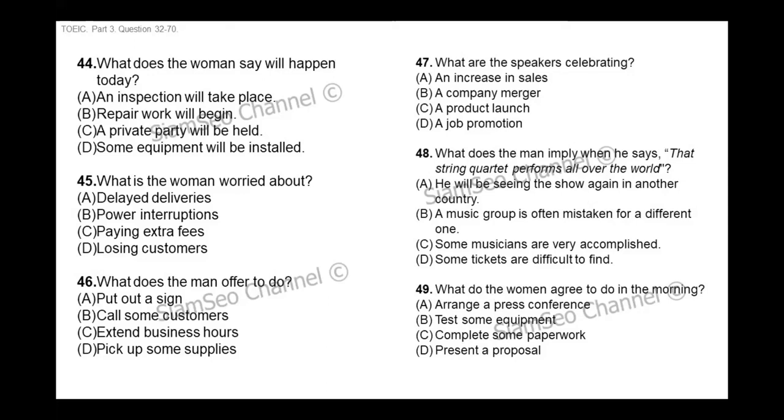Number 46. What does the man offer to do? Questions 47 through 49 refer to the following conversation with three speakers.